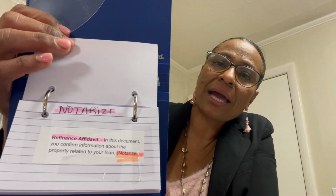Okay, the refinance affidavit. That's of course when they're refinancing. In this document, you confirm information about the property related to your loan and you notarize that document if it's in the package. Let me give back to you. I may have done that too fast and I want to be sure that if you're screenshotting this, I'm not going too fast for you.